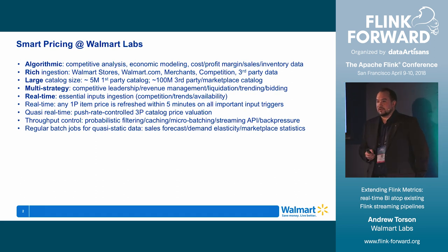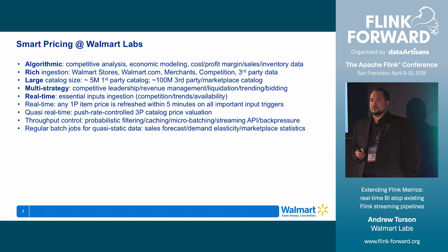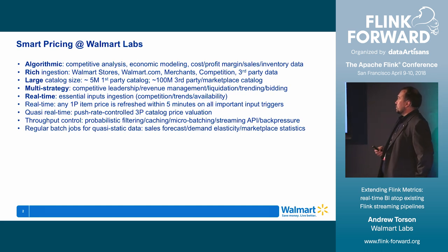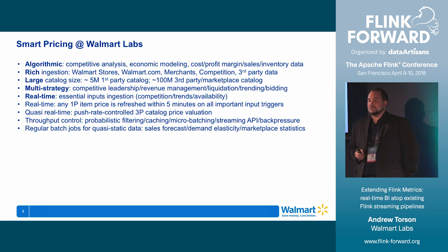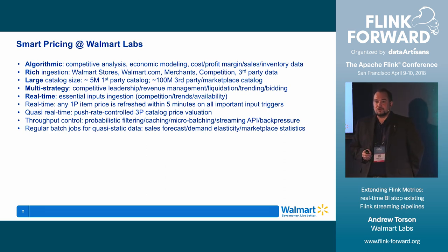So I mentioned that it's algorithmic. We do have different pricing strategies for different items. And some of them are based on competition analysis, so we track the competition price. Some of them are based on economic modeling of how our sales are going, what's the elasticity of the sales with respect to price. So if we change the price, how would it impact our sales, right? And of course, we need to keep track of the inventory data and sales and be able to calculate cost and profit, right?